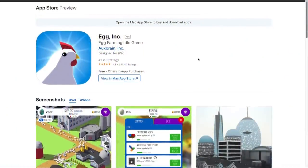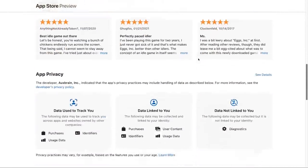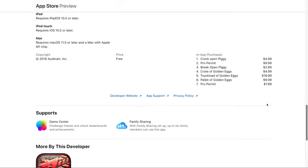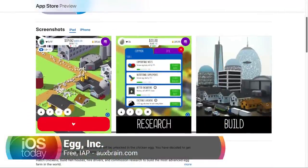The in-app purchases give you golden eggs, which you can use to add some different kinds of boosters and things. But the game is constantly giving you golden eggs as well, just not as many. So you can collect golden eggs within the game and use those to boost everything, to power everything.